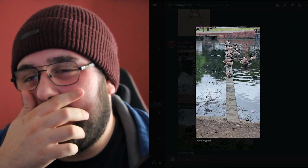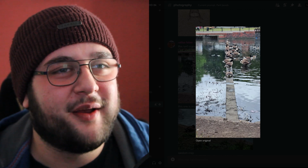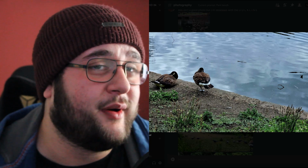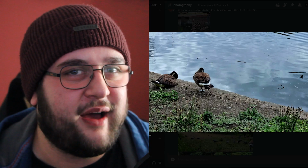Next up we have Rat Bitch. Admittedly not of a bench, but these photos were assumingly taken right as they were going for the bench photo. We got some ducks here, that's nice. I love ducks. Good old ducky ducks. And this one, even though we're not doing a bench thing right now, I think this is a great photo with the framing right there being split up, half ground, half water.